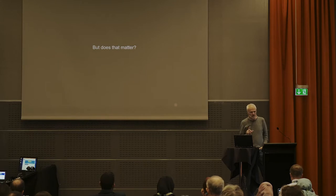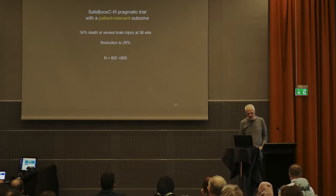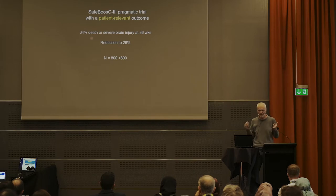So the next question is, we can do it, but does that help babies? This is what we are doing now. We do want to do a trial with a patient-relevant outcome, and these are the numbers from the SafeBoost 2 trial. We had 35% death or severe brain injury at 36 weeks in the control group, and 26% in the intervention group. If you want to repeat that, it would require 800 plus 800 babies.